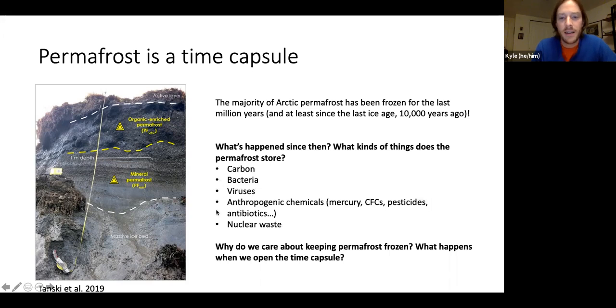The ones that they talked about, I think we hit on all of these actually, that they talk about in this paper. So carbon in all of its many forms, like CO2 and methane, and organic carbon that microbes can eat, the microbes themselves, like bacteria, viruses, potentially viruses that are pathogenic to humans, anthropogenic chemicals like heavy metals like mercury, or things like chlorinated fluorocarbons that are the product of industrial activities, pesticides, antibiotics, all different kinds of human chemicals.